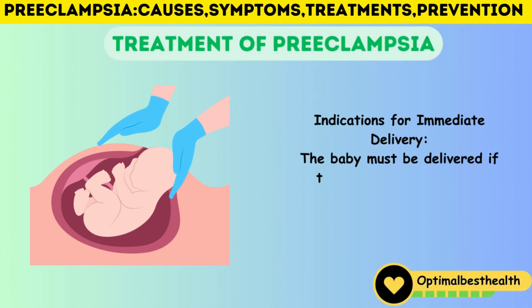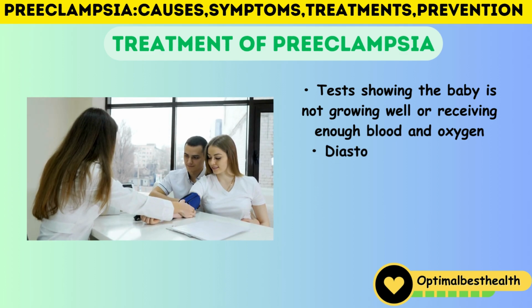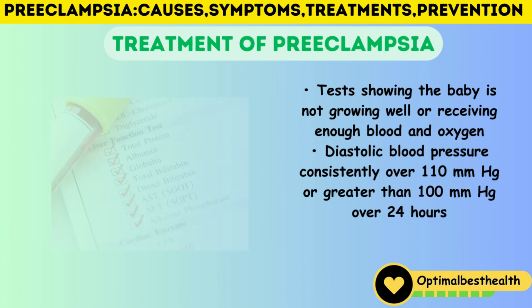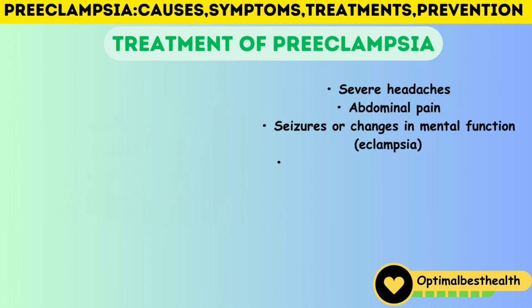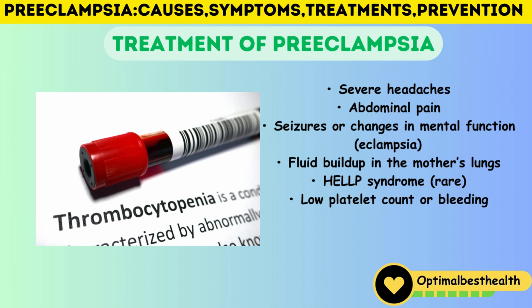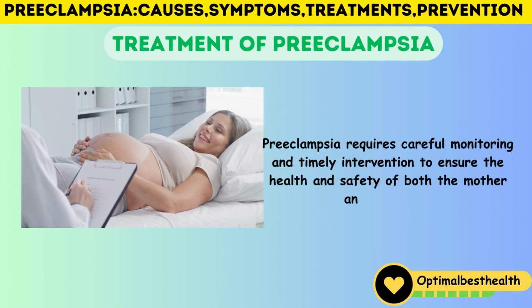The baby must be delivered if there are signs of severe preeclampsia, such as tests showing the baby is not growing well or receiving enough blood and oxygen, diastolic blood pressure consistently over 110 mmHg or greater than 100 mmHg over 24 hours, abnormal liver function test results, severe headaches, abdominal pain, seizures or changes in mental function (eclampsia), fluid buildup in the mother's lungs, HELLP syndrome (rare), low platelet count or bleeding, low urine output, significant protein in the urine, and other signs of kidney dysfunction. Preeclampsia requires careful monitoring and timely intervention to ensure the health and safety of both the mother and the baby.